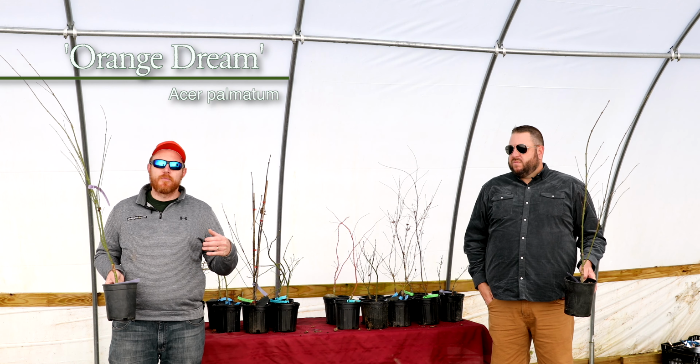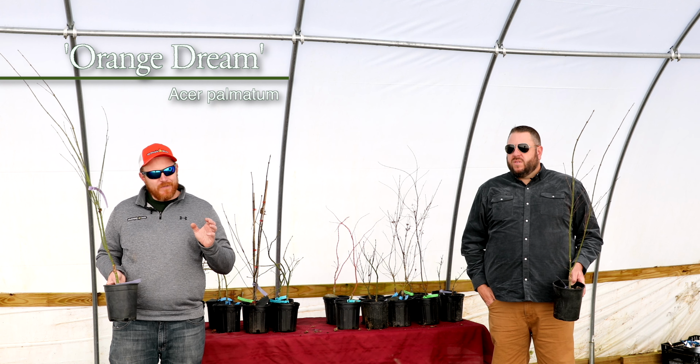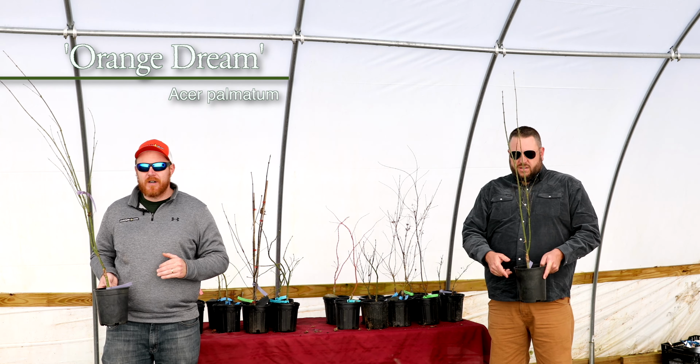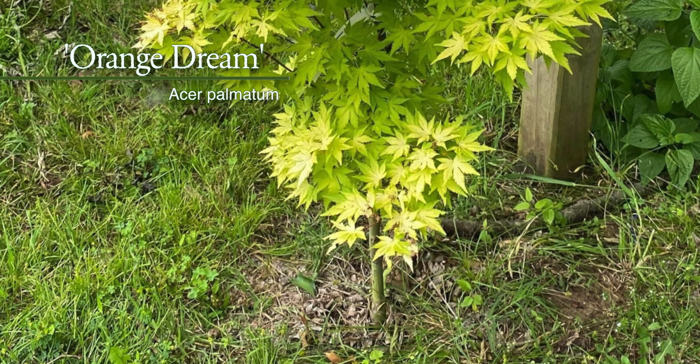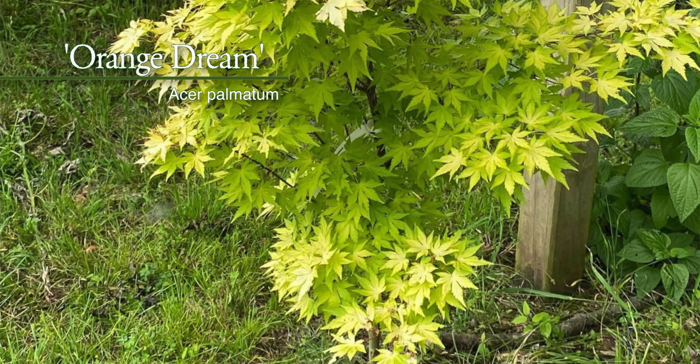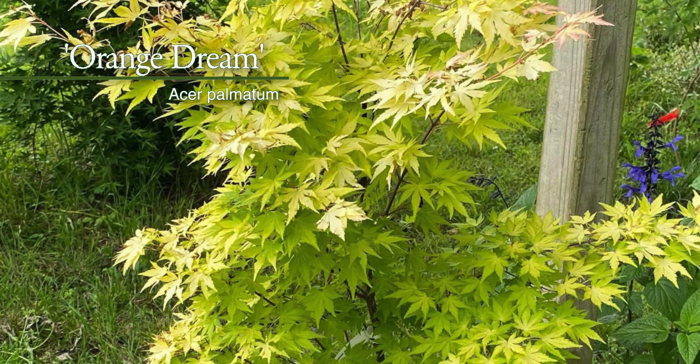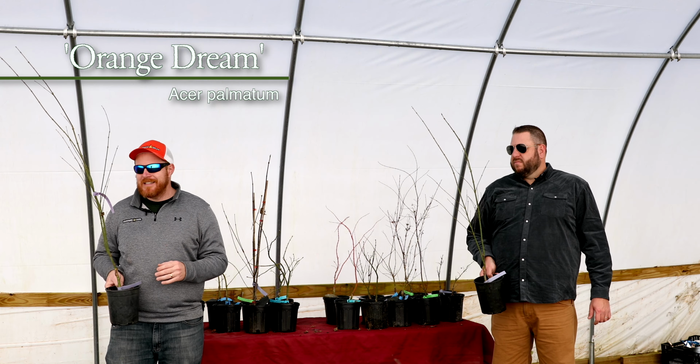Now, this one, you need to give some protection from the hot afternoon sun, but if you can push it with a little bit of sunlight, you get some yellow bleaching. And that's where I really like this cultivar, that midsummer yellow bleaching over top of bright yellow. This tree is a rock star in the garden, and it has more of that upright, dense, shrub kind of form. It'll get 6 to 8 feet tall, 6 to 7 feet wide in 10 years.